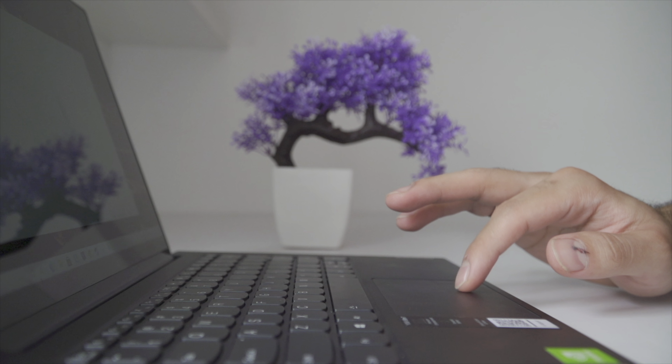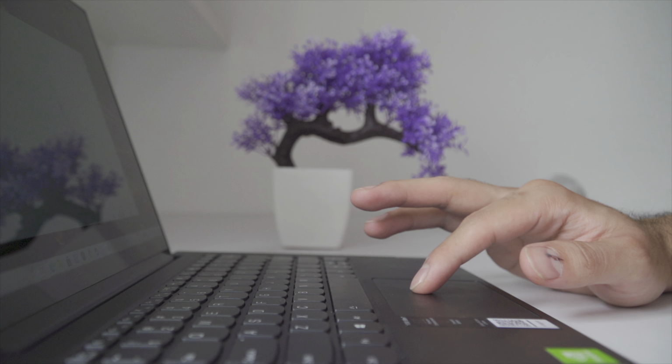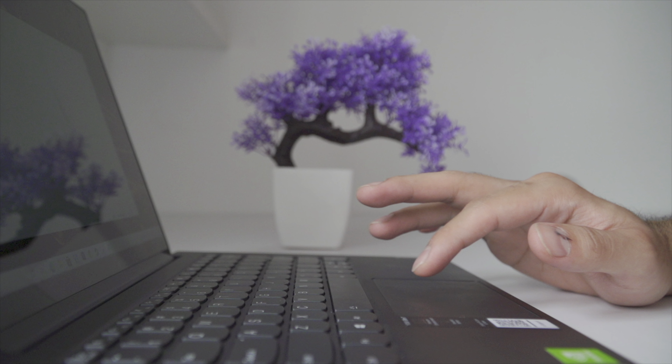The touchpad is also pretty good and I found it to be usable for daily tasks as well as for editing, and while I would still choose a mouse over it, it can still be used and you won't break your head for forgetting a mouse.